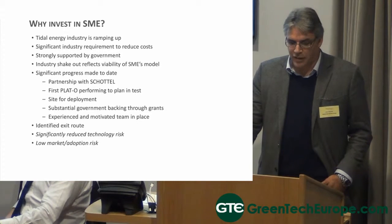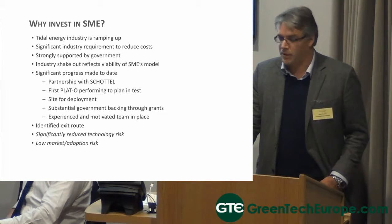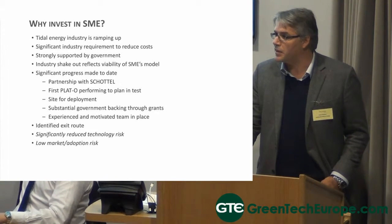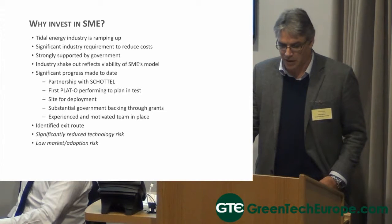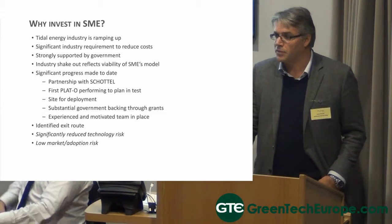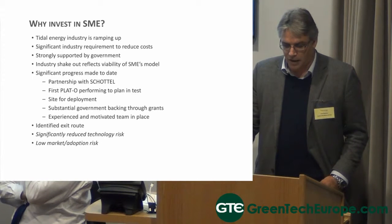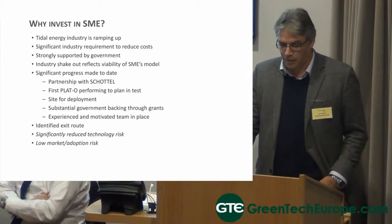So fundamentally, why invest in S&E? Well, the tidal energy industry is ramping up. There is a lot happening in the space, and although there's been some of the bigger boys exiting, that's also no surprise. There's a bit of shakeout happening right now, which is a sign that the industry is maturing and the first projects are actually coming online. There is a significant need within the industry to reduce costs and demonstrate that they can reduce costs, and we're helping to solve that problem. It's strongly supported by the government, and I think the current industry shakeout reflects the viability of our approach to the market and our model.